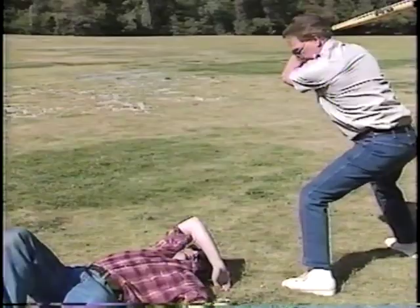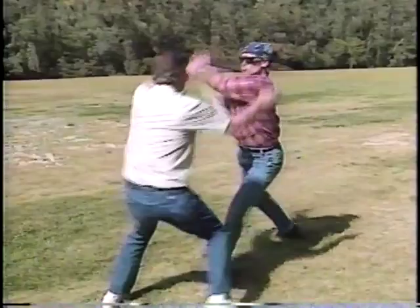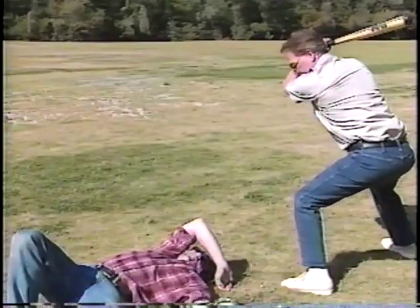Hook him behind the neck. Use his body force against himself. It takes him to the ground. And then grab the weapon and control the situation. Don't try and meet force with force. Timing is crucial in this situation.